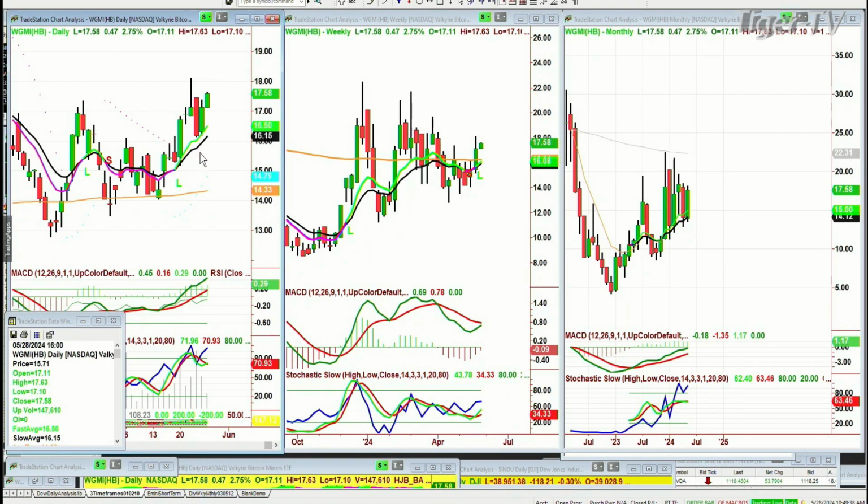You see the way the 9-period moving average went positive and then the price kept making higher highs and higher lows. MACD does the same thing, very nice expansion of the histogram. Stochastics, not so great, 70%. On-balance volume is not quite overbought, but it's getting close to it. The relative strength is doing very nicely.